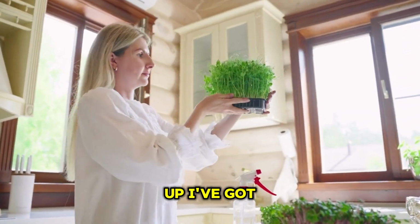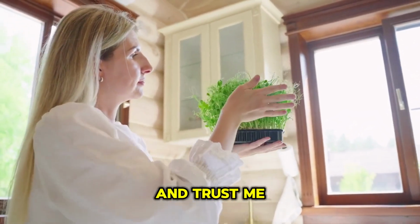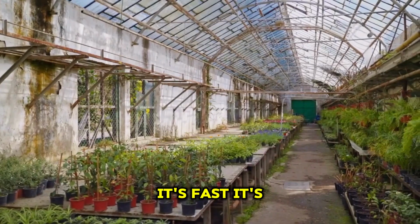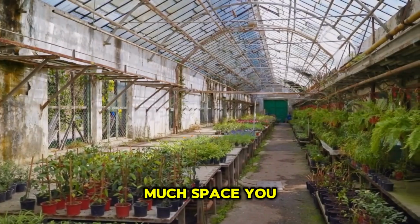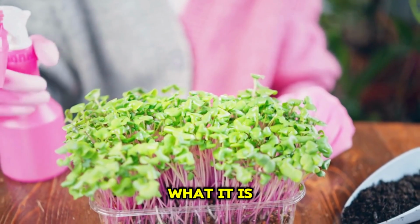Before we wrap up, I've got one last crop for you, and trust me, it's a game changer. It's fast, it's easy, and it grows in any home no matter how much space you have. Can you guess what it is?